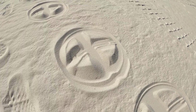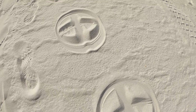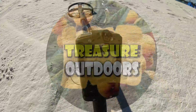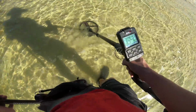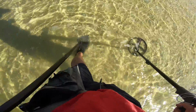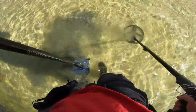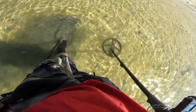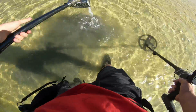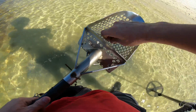It appears there's some type of an animal track here. I don't know what it could be. Some type of a footprint. Let's do some metal detecting. Sounds pretty sweet in here. 64. Still a 64. Pull tab galore over here.